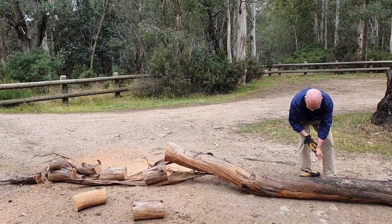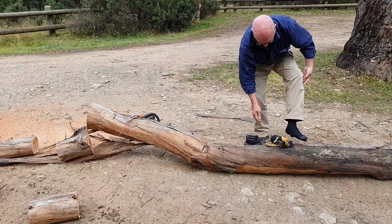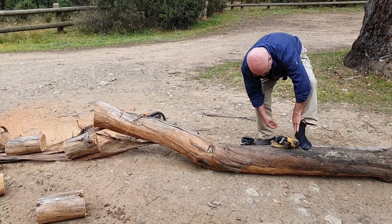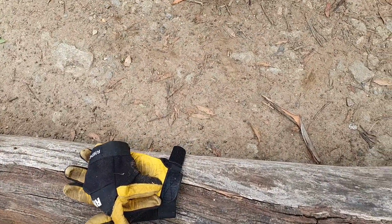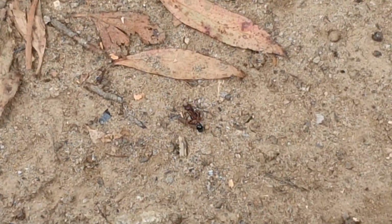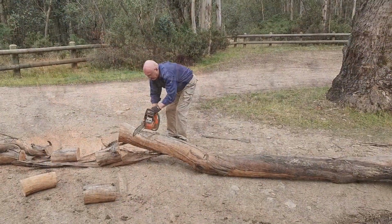What's happened? There's a bug crawled in there. Oh, I've got to get this. There it is. That big bastard right on the sweet spot. This the ant. Can't see him there. There's the little blighter. Burnt so good. Yeah. Got a big chunk of ray.